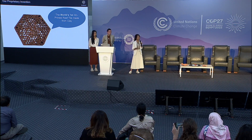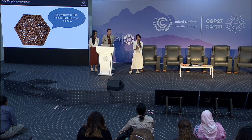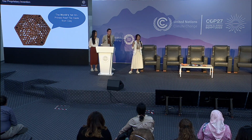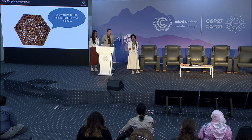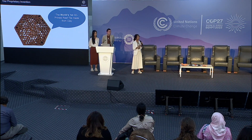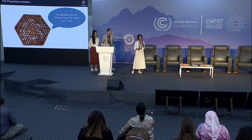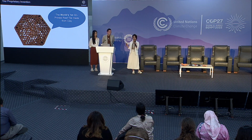So then the team thought, okay, we need to create another structure that can really help to grow coral. And we have to think like a coral. If you were a coral, the first thing that you would need is material compatibility. The one thing that works really well with coral is natural material like clay. So we know that the product needs to be made of clay.